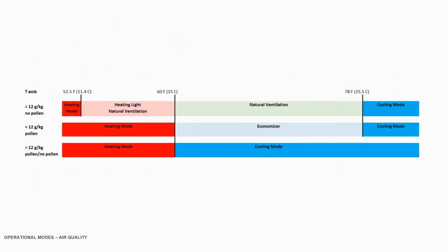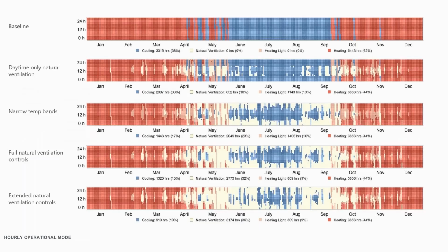And then we mapped those to different time in each of these operation modes. So this is the amount of time that you're spending in each operation mode for the year. The way to read this is that you have 24 hours on the y-axis and every day of the year on the x-axis. You can see from the baseline we spend a lot of time in cooling, and then in the most extended natural ventilation control you spend only 10% of the year in cooling. So big difference between about 38 and 10%.